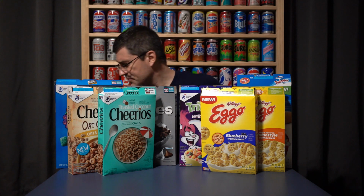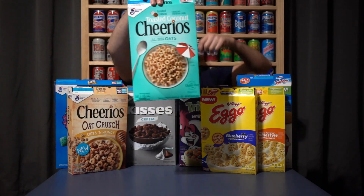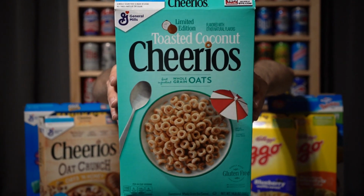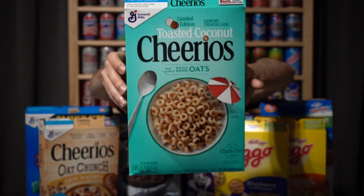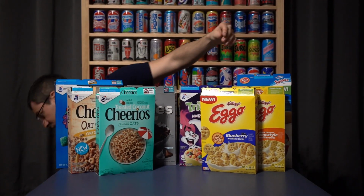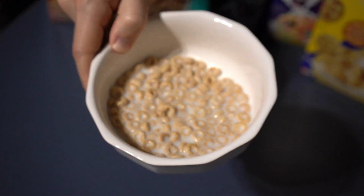Yeah, pretty good. So Cheerios got the first and second place win here. Second place is actually going to the toasted coconut Cheerios. I got these for $2.50 at Woodman's. And this is a cereal that actually has been out for a few months now. This is just the first time I've been able to find it in a reasonably sized box. Here's what it looks like, just a little tiny bit browner version of the regular Cheerios.